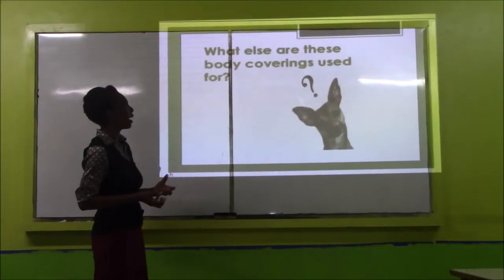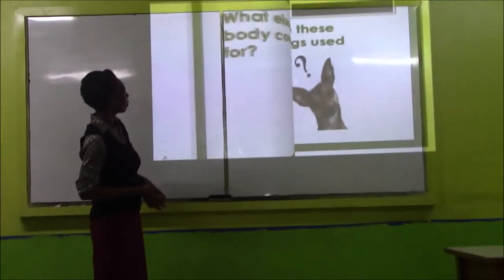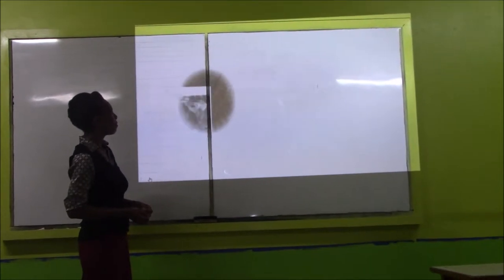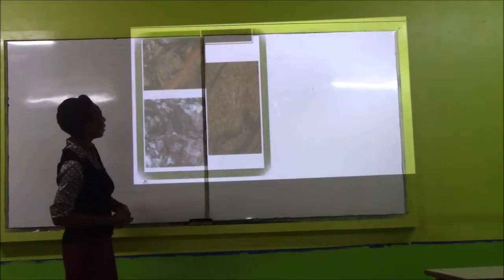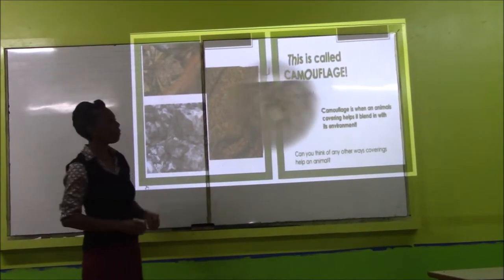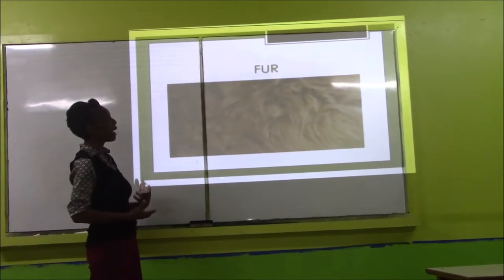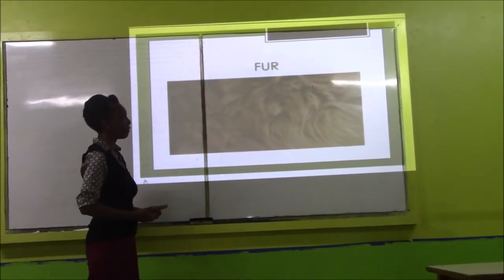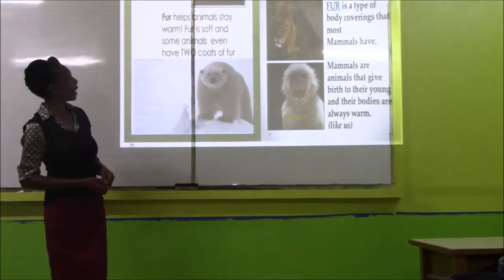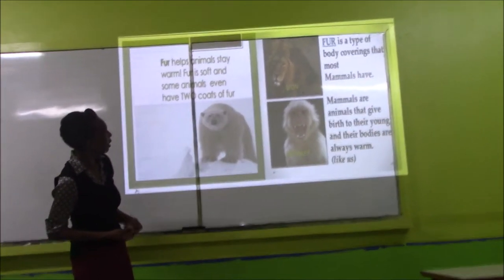What else are these body coverings used for? Because they are camouflage. Camouflage means that they are hiding with their surroundings. Some animals are covered with fur. And the fur helps to keep them warm and they are soft. Some animals have more than one coat of fur.